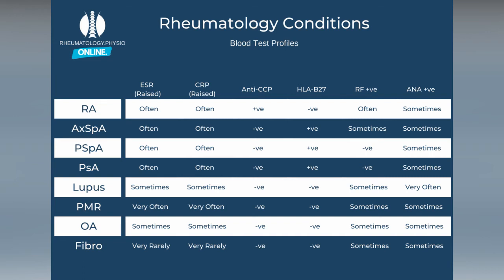I'm going to read out the rheumatoid arthritis and the axial spondyloarthritis results, and then you'll just have to look at the picture for the others. So rheumatoid arthritis: ESR is often raised, CRP often raised, anti-CCP positive, HLA-B27 negative, rheumatoid factor positive often, and ANA positive sometimes. Axial spondyloarthritis: ESR raised often, CRP raised often, anti-CCP negative, HLA-B27 positive, rheumatoid factor positive sometimes, ANA positive sometimes.